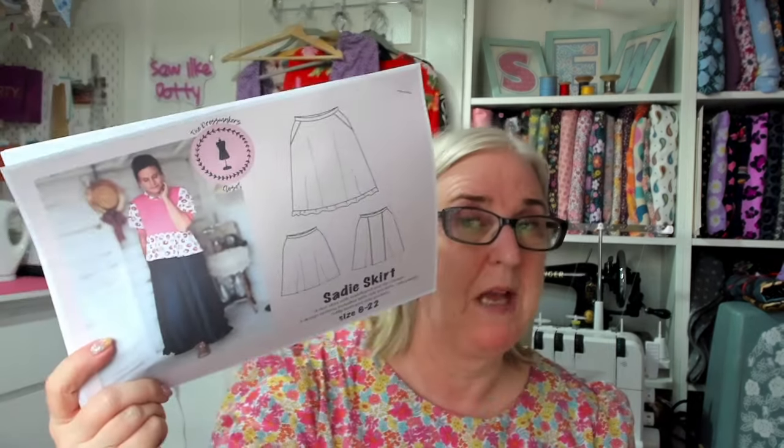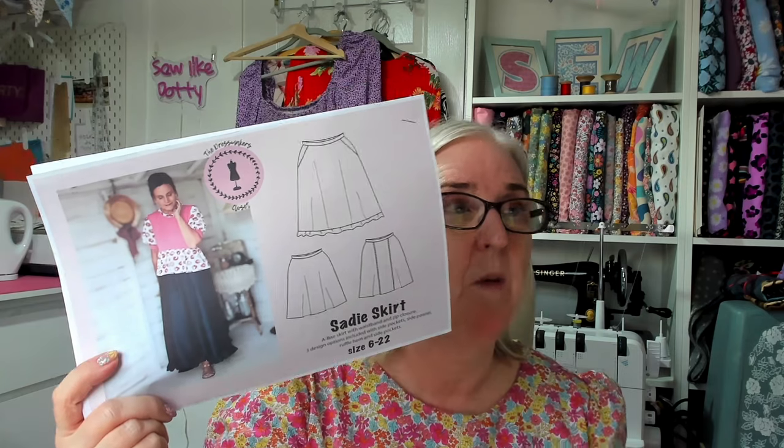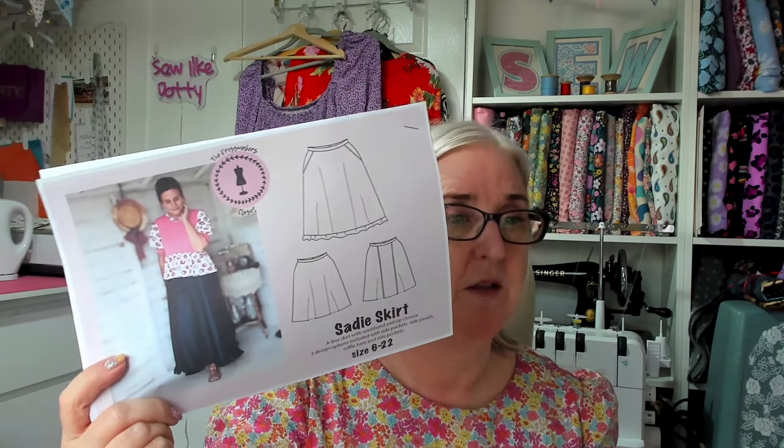However, that one's going in the drawer. I pattern tested this for Jane and I'd be getting my knickers in a knot about it because it had a fitted zip, and at the time I was like, oh, I've got my bloating and stuff. Anyway, I made 2 of these as part of the pattern test. I've got another one planned. I absolutely love this skirt.